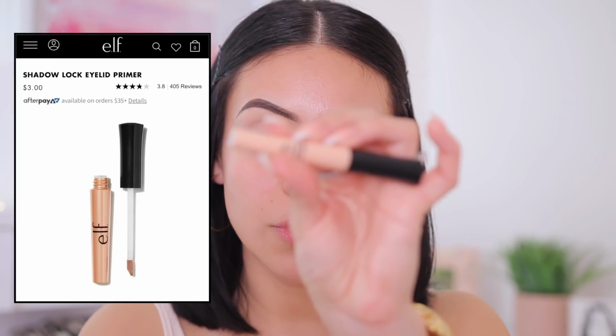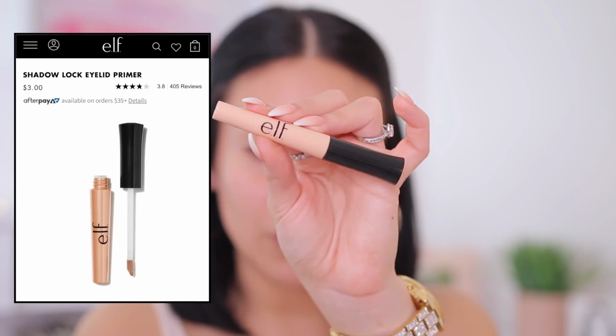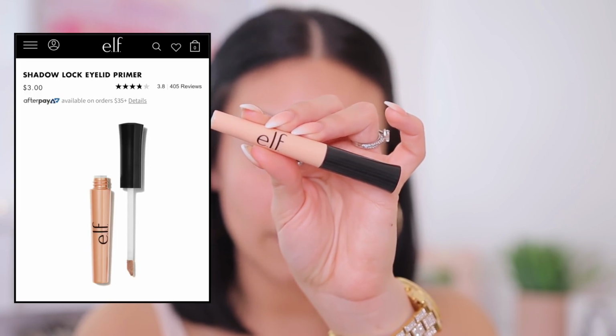So I already did my brows and everything off camera just because you guys have been seeing them in all of my makeup tutorials. If you're interested, I'll leave the products that I use down below. It's pretty much the same routine as always. And I also did just prime my lids, and I used my e.l.f. eyelid primer. This one's just in the shade Sheer. This is so good. I think this is like $2 or $3, and it's actually a really great eyeshadow primer. So I just used a little bit of this. Today's look is so simple, but I still wanted to prime just to, of course, prolong our eyeshadow.